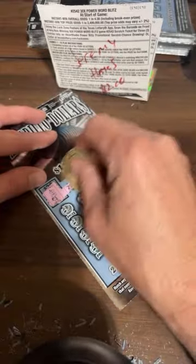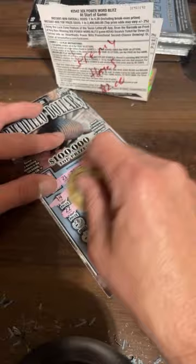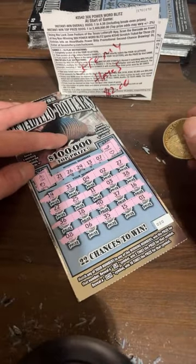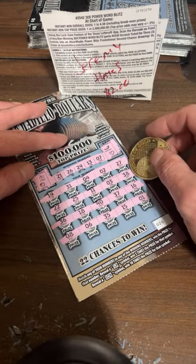Nothing in the bonus areas, guys. Looking for 21, 26. Not seeing it. Looking for 24 and 13. Not seeing it. Number 7. Not seeing it.